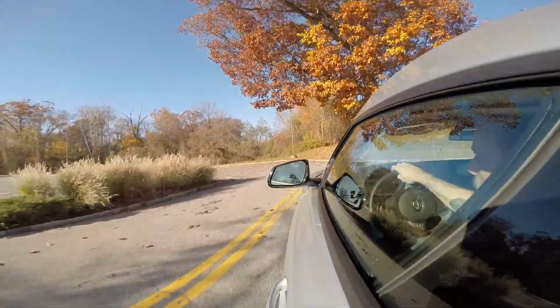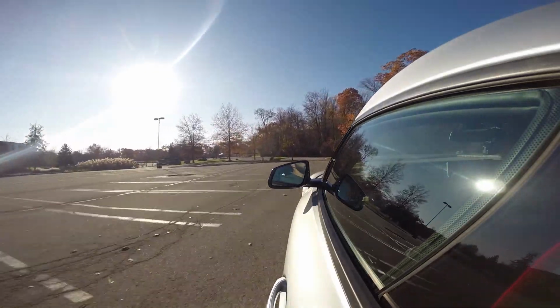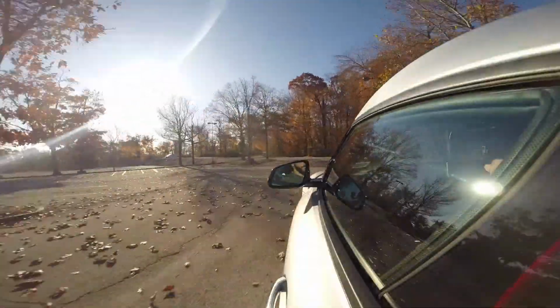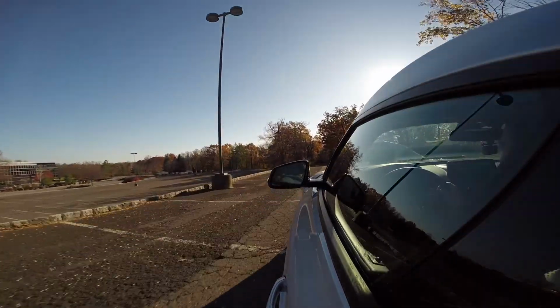Ooh, yeah. You really got to dig into those brakes. That might be the only thing I'm a little uncertain of, the braking. Yeah, you got to dig into it pretty hard. And the exhaust note I'm not used to, so I can't tell where I'm at at the end of my revs.